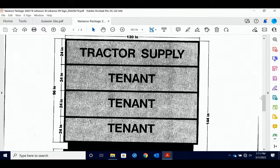And to walk through then the findings of fact, those three elements that all have to be considered in the positive in order to consider a variance request. The first would be that the approval will not be injurious to public health, safety, morals, and general welfare. Relief from the sign size and height requirement poses no imminent threat to the public. In fact, the additional size will actually provide better visibility for motorists on Lebanon Street at the posted speed limit of 45 miles an hour, which will allow them a better opportunity to slow down and more safely make the turns for the entrance with better visibility.